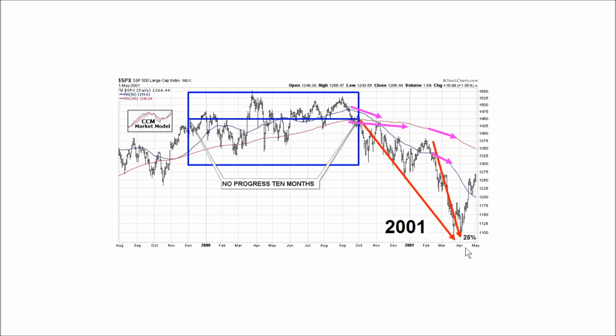How likely is it that we get a 25% drop similar to this one in 2001 in the present day? And we'll answer that question using the next three charts. You can see here, prior to the plunge in 2001, the S&P 500 went sideways for 10 full months. This point here is identical to this point here, which occurred 10 months later.